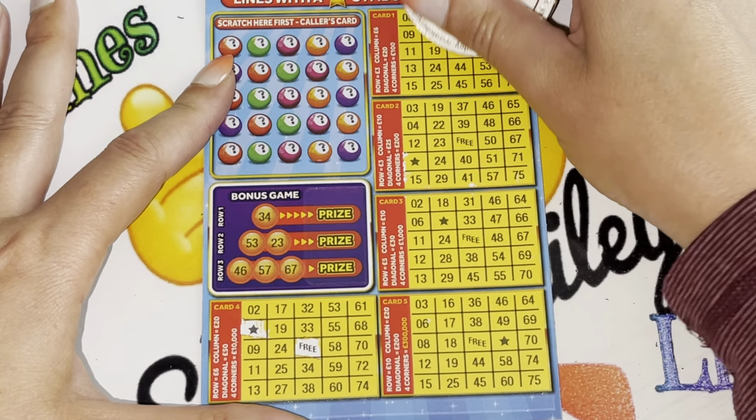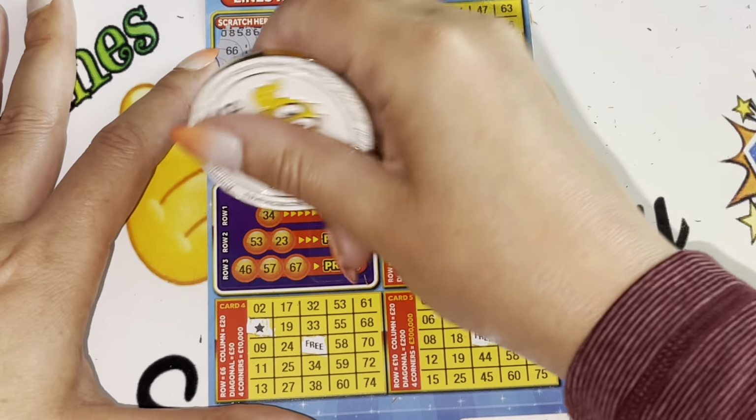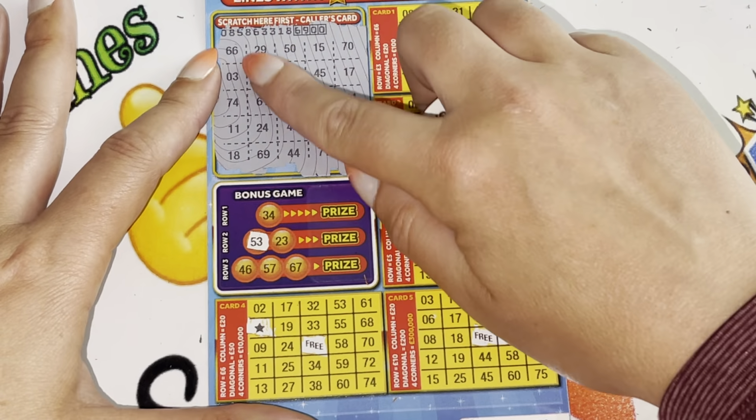Let's do the bonus first. Have we got a 34? No. Have we got 53? Yes. Have we got a 23? We've got 24. 28. No. So that's a loser. 46, we got 45 and 47. No, so no win on the bonus.